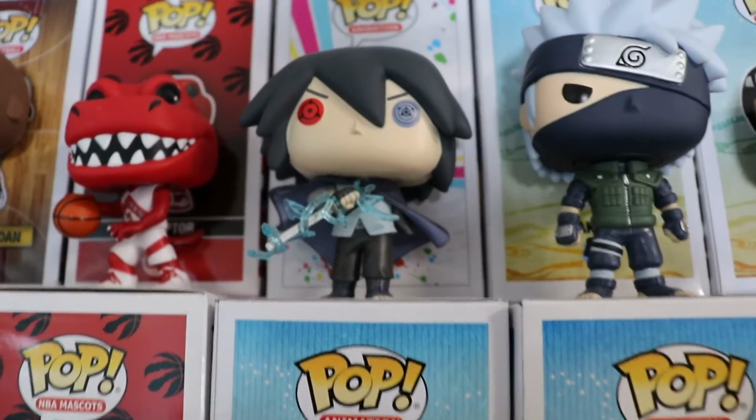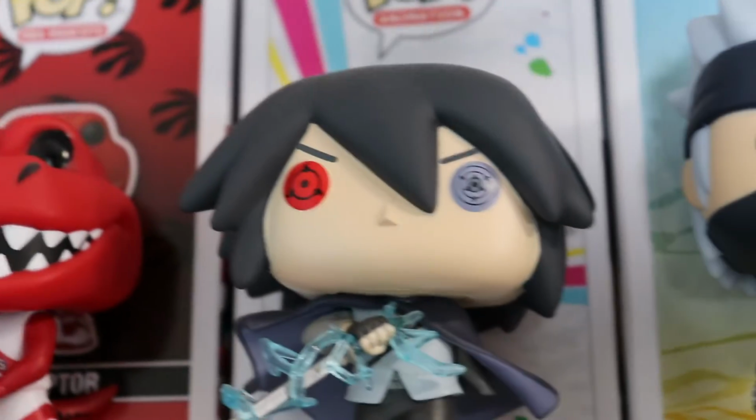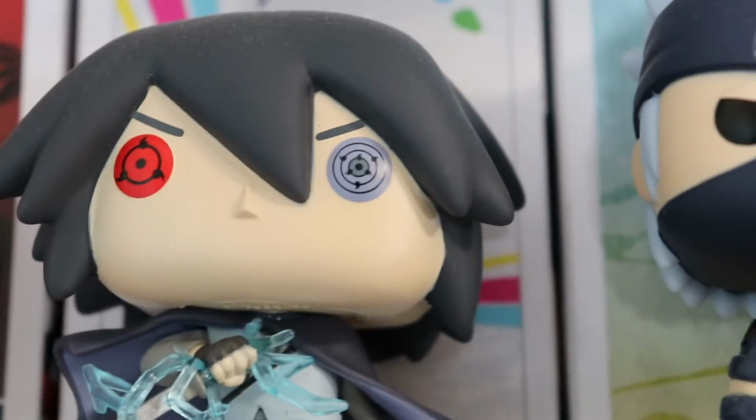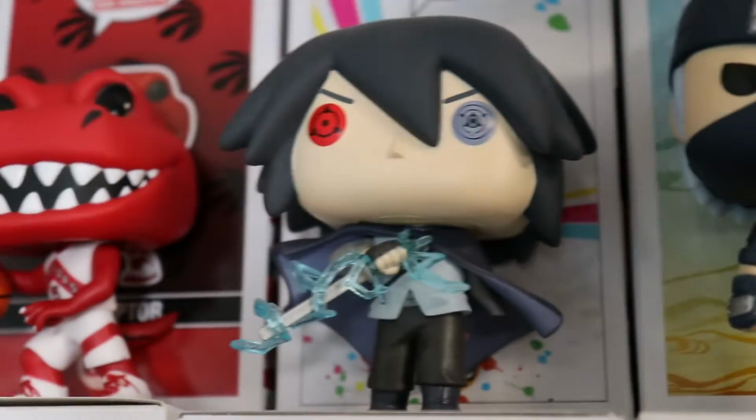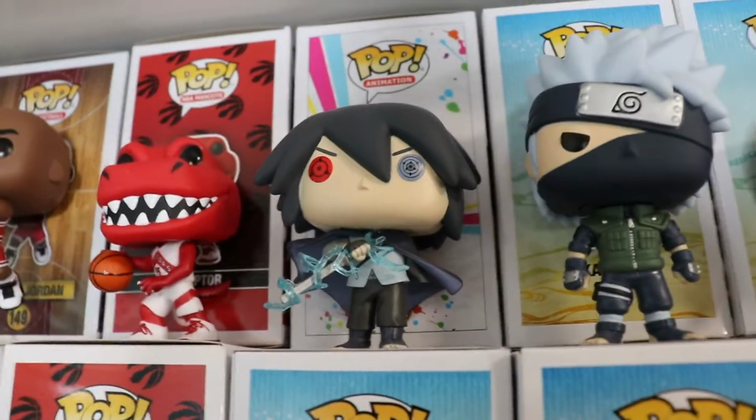Then up here we have Sasuke, but it's from Boruto, not Naruto. I love how you can see his Sharingan and also the other one. I forgot the name of it. I've never watched Boruto, by the way, but I do know most of it, for the most part, from spoilers and stuff.